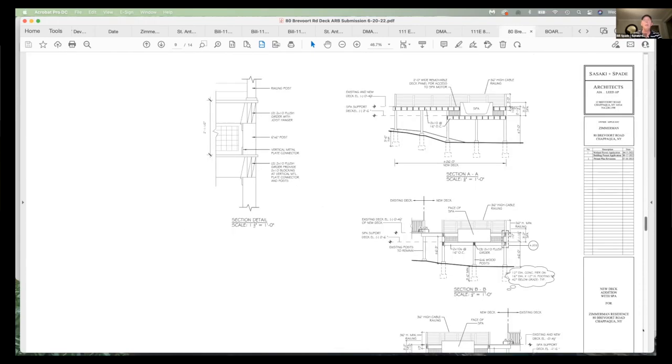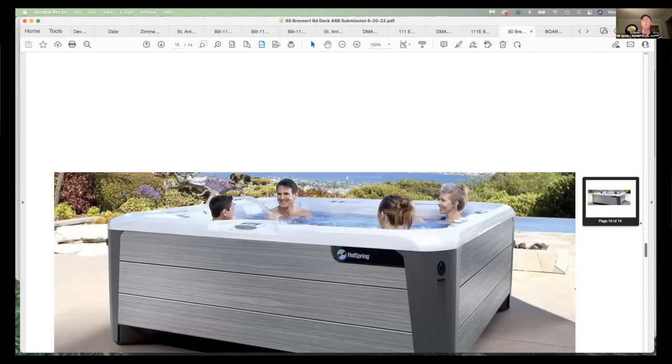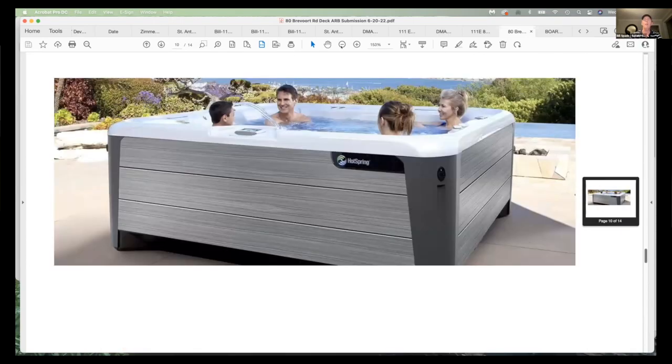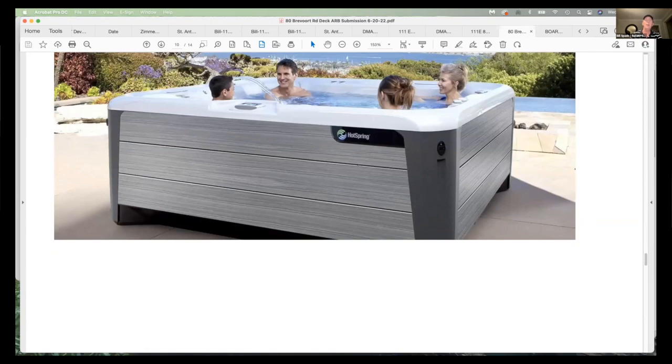I also wanted to show you what the spa looks like. We're recessing it essentially to this line in the panel, so that from this portion down, it'll be recessed below the main deck, and then roughly 18 inches of it extends above that main deck level.